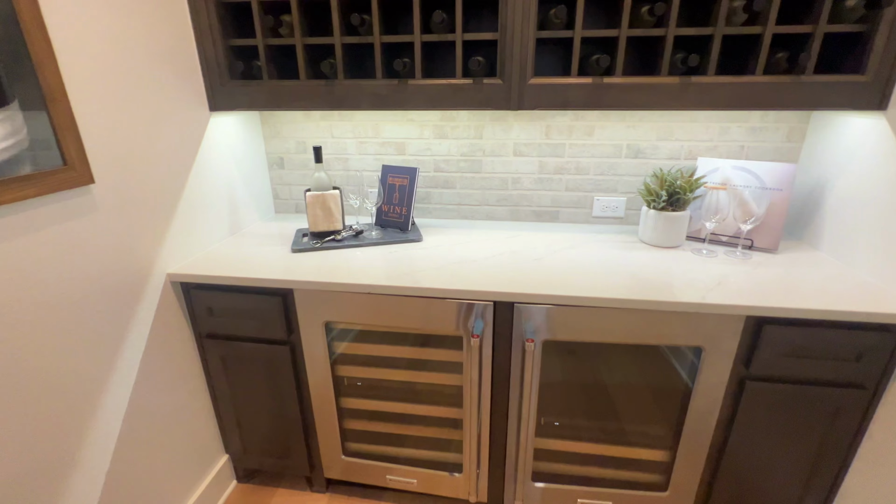So I love that you have this chrome handle right here, and look at this. This is immediately when you walk into the foyer, you are going to have your formal dining room right here to the left with the accent, and not to mention the natural stone fireplace, beautiful chrome wagon wheel candlelight chandelier as well. But let's go ahead and start right here in the formal dining room.